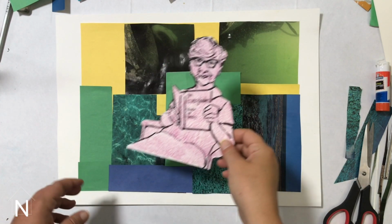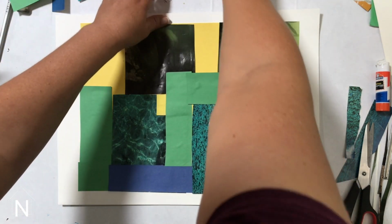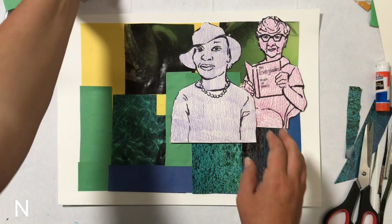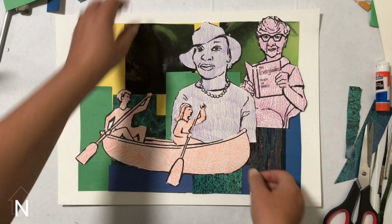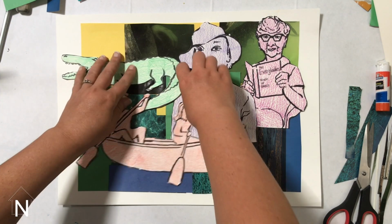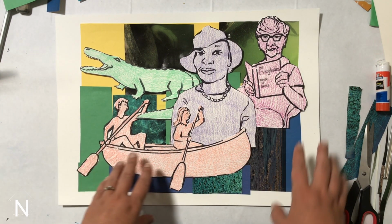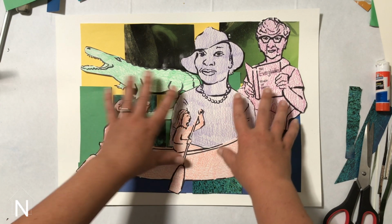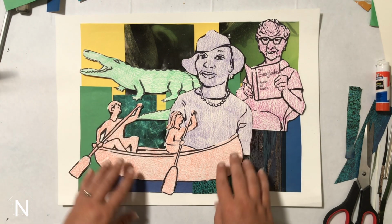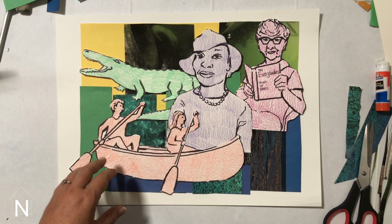So now I'm going to glue down my characters onto my background. I'll arrange them first to see a composition I could create, and then I'll glue. Again, I'm going to make a decorative border around the edge, so I'm going to leave some of that space. And then I'll glue down my characters.